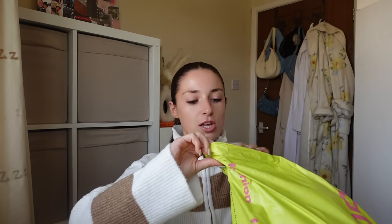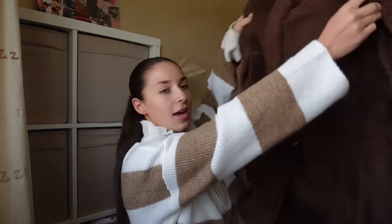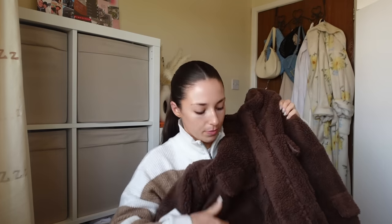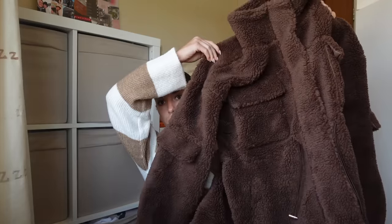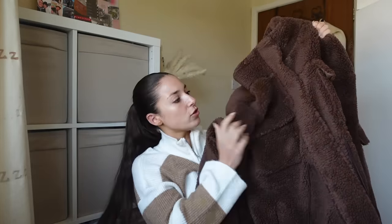So this was kindly gifted and I got some really cute autumnal bits. I actually got this coat a while ago, but I sized up and it was so big, so I sent it back and I just got the smallest size that they did in it, which was a size 8. It's a Borg fluffy chocolate brown coat. I'm thinking for a dog walking coat or just out and about, not a fancy coat, just a nice run around jacket. Love the chocolate brownness of it.